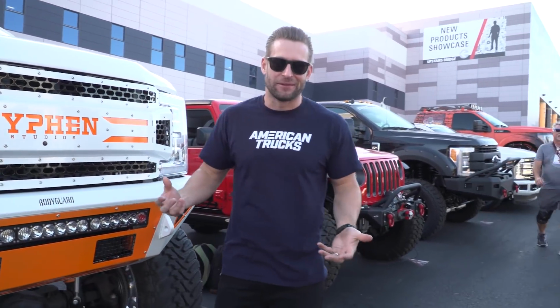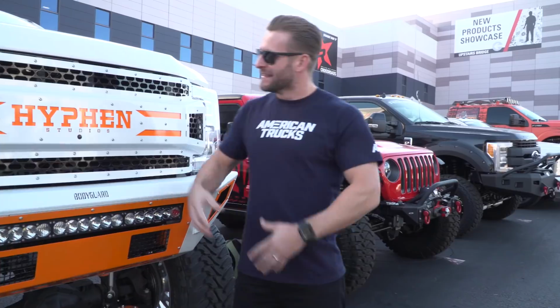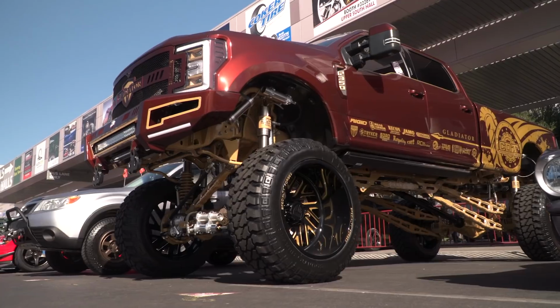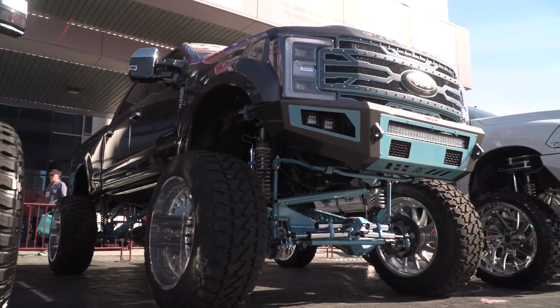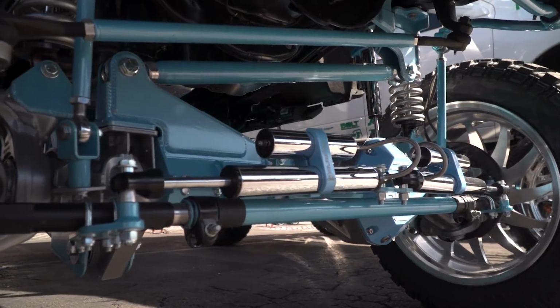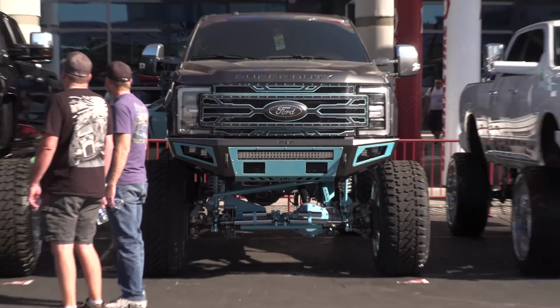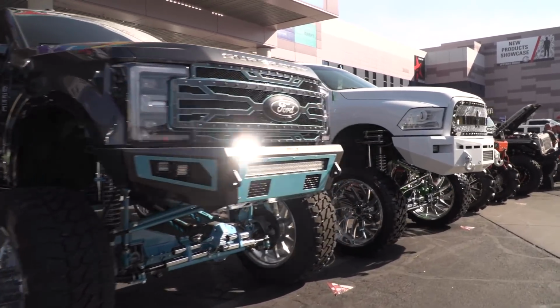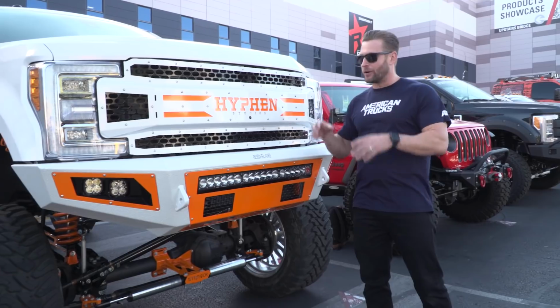Now, one of the cool things about SEMA that I really like is that it showcases the wide spectrum, if you will, of truck owners and truck enthusiasts, and kind of makes us ask the question, what are you guys? Do you like this? Now, this is something we see a lot here at SEMA, of course, the huge lifts, the chrome, the color matching, all that good stuff, and it just really embodies what SEMA is all about. Definitely see more of this than some of our other options in the truck market, but very, very cool stuff, no doubt.